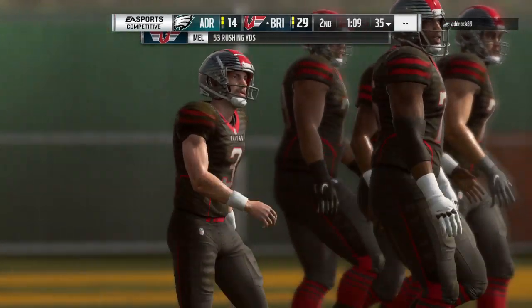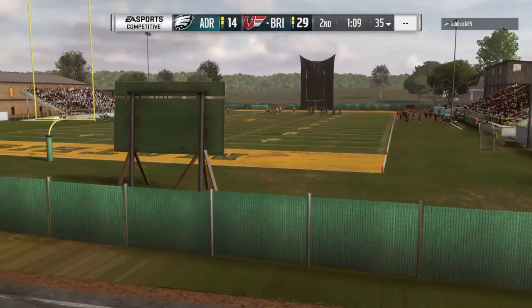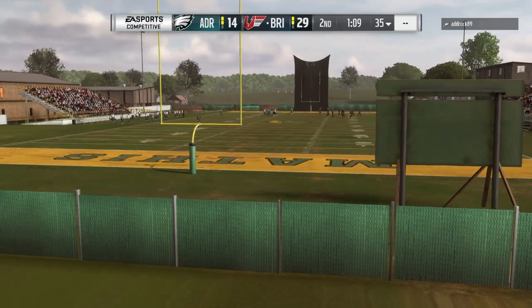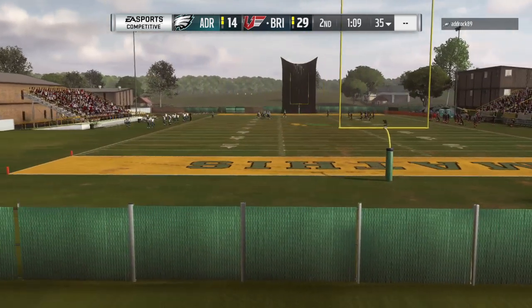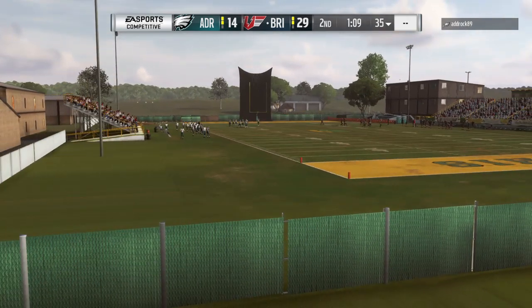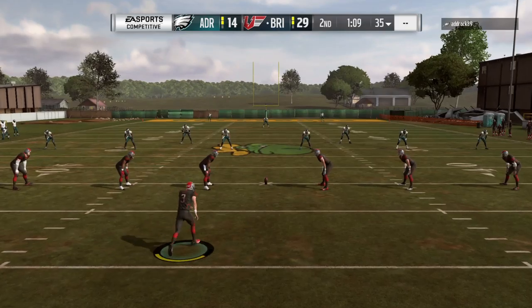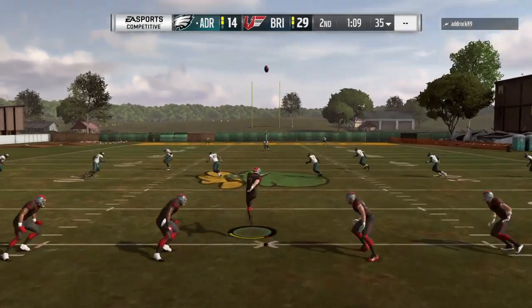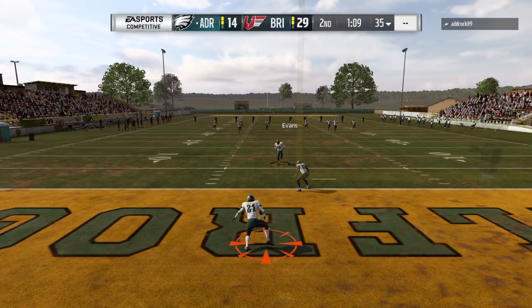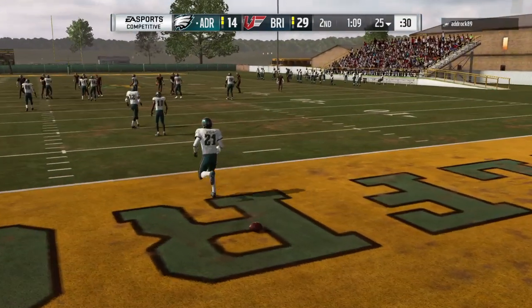And that's going to be a tough one for the defense to deal with. They've got to go to the bench now and figure out how are we going to slow down this running game, because on that particular play, they had no answer. Now here's Bryant to kick it away. This is taken about 7 yards deep.